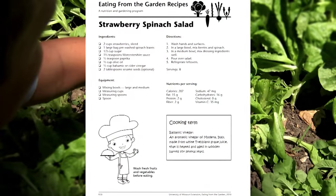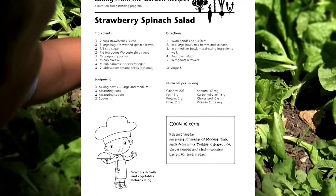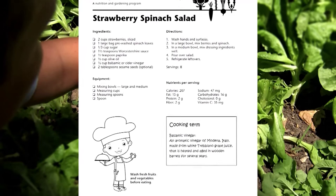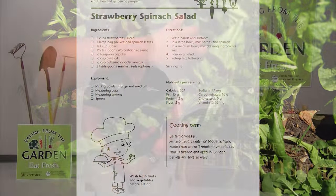Next comes the taste testing, the spinach leaves. The spinach strawberry salad is different for many of the students, and they are surprised at how much they like it. The recipe can be found in the recipe section of the curriculum.